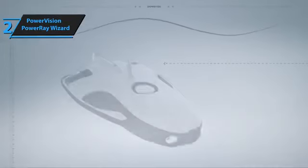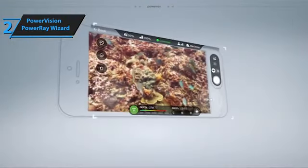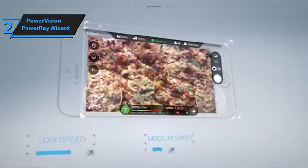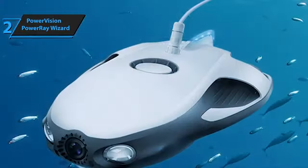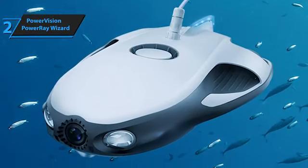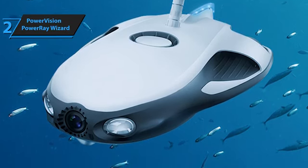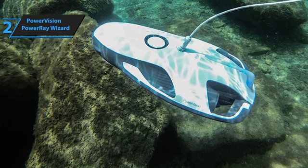PowerVision, known for its innovative Power Egg drone, now brings us the Power Ray Wizard, one of the most lightweight underwater drones I ever operated. The Power Ray eliminates the typical challenges associated with aerial drones, such as crashing into trees or accidentally hitting people during landing. However, users should be cautious not to collide with rocks, boat undersides, or encounter sharks while navigating underwater.